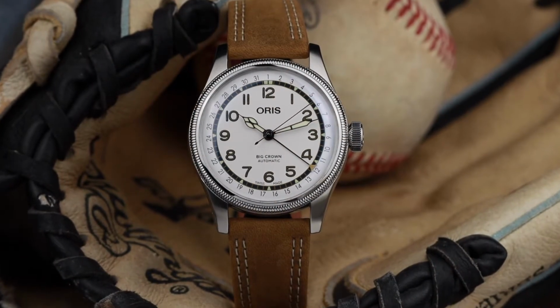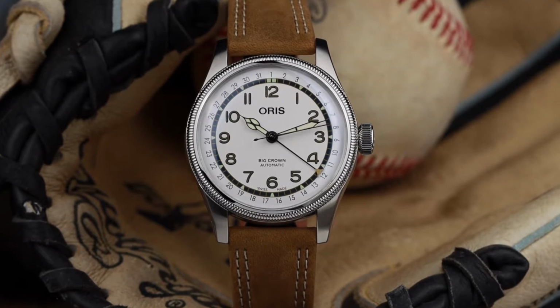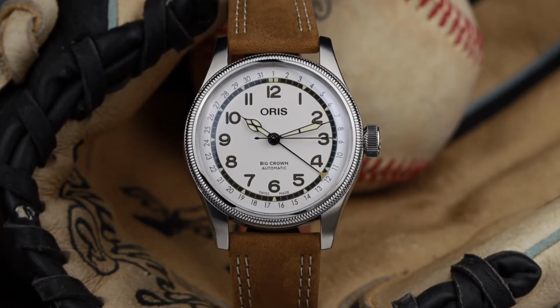All right, guys. So today we are going to be taking a look at a watch from Oris in partnership with the Roberto Clemente Foundation. The watch is the Roberto Clemente Limited Edition Big Crown Pointer Date, and there's some really cool little details with the watch, some subtle nods to the legendary baseball player and humanitarian.